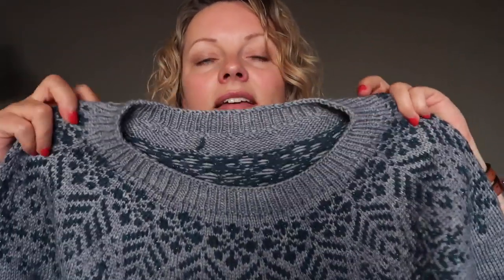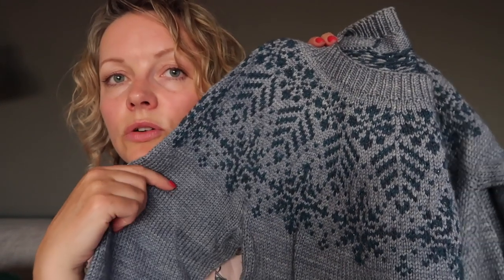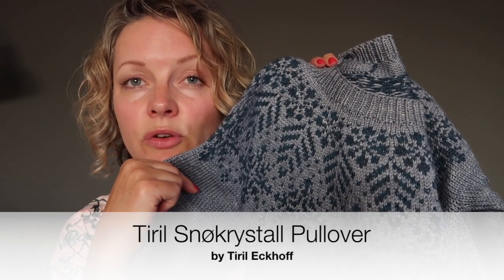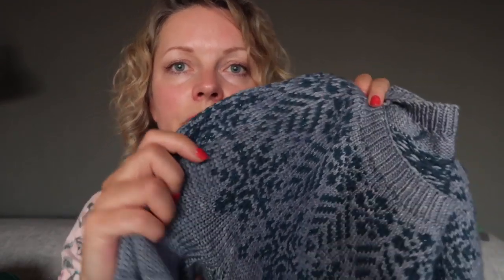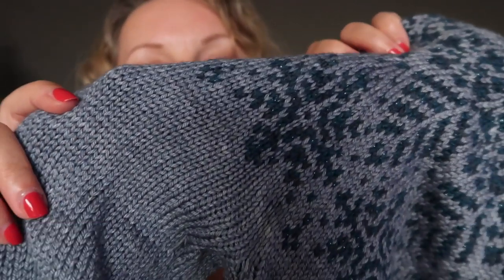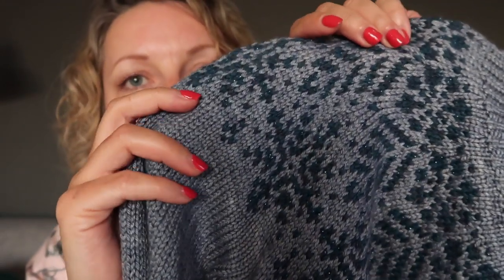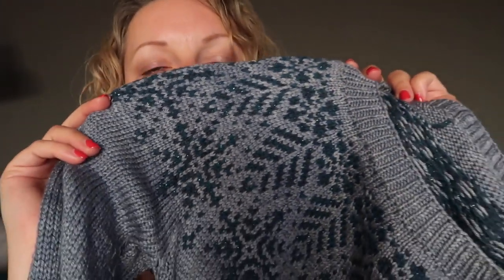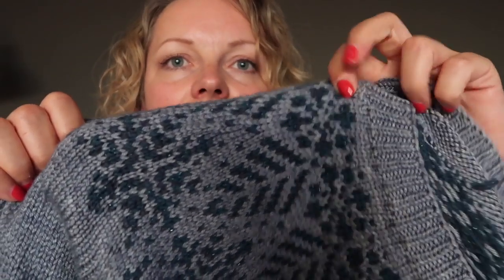and it has a beautiful patterned yoke. It is called Tiril Snökristall or Tiril Snow Crystal. And if you look closely, I have some glitter yarn in the pattern here. So yeah, you can see the snow crystals here and up here.